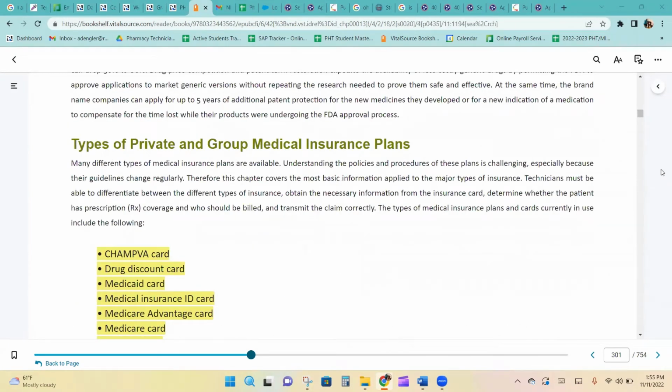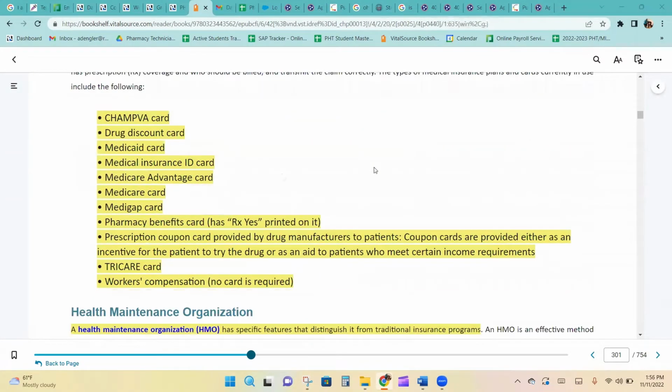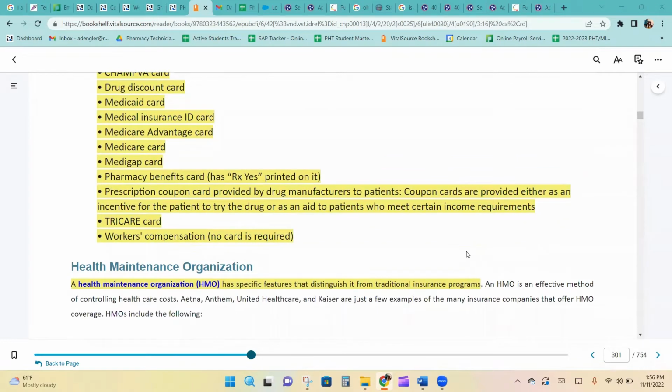All right, so now we have types of private and group medical insurance plans. So we have the CHAMPVA card, the drug discount card, that's just like those little cards that the patient has from the manufacturer. A Medicaid card, a medical insurance ID card, a Medicare Advantage, a Medicare card, a Medigap card, a pharmacy benefits card. So if you're ever confused if it's pharmacy or health or both, if it's pharmacy, it's going to have RX printed somewhere on it. A pharmacy coupon card provided by the drug manufacturer, TRICARE, and healthcare and workman's compensation where no card is required.